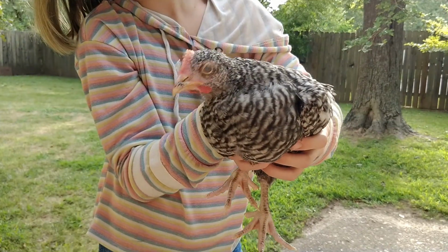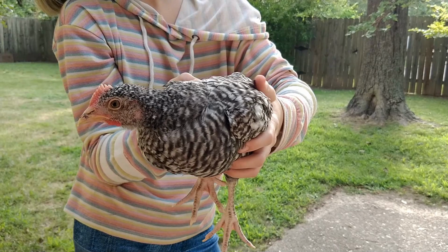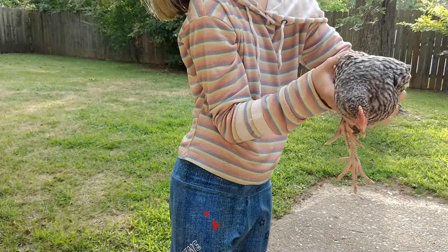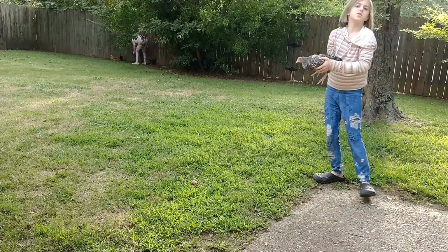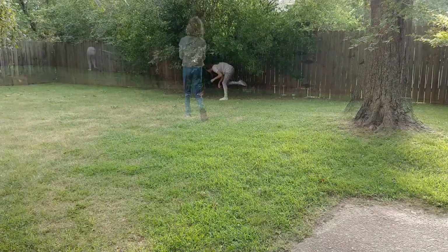That's a pretty one. This is Gunner. Gunner? Okay, she's pretty. I don't remember what kind these are. I'll have to look at the note. She's a pretty one. See? I'm saying she. We don't really know. These are straight runs, so they should hopefully be hens, but we don't know if there's any roosters in there or not. We'll find out. That's fun.